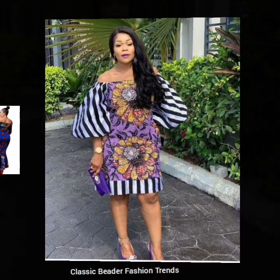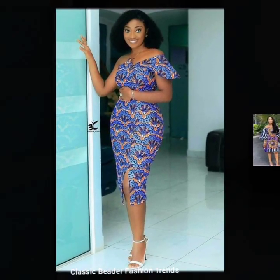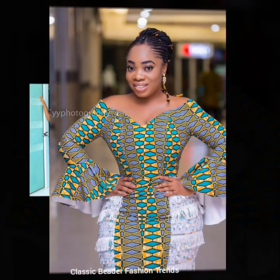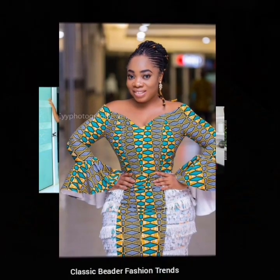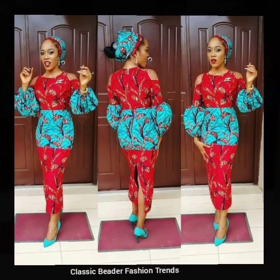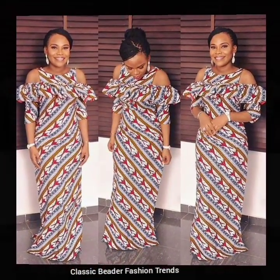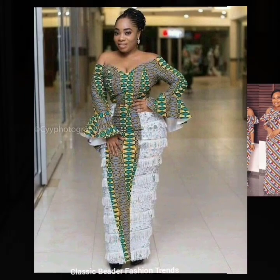They are beautiful styles for queens just like you, ranging from skirt to blouse designs, from short gown or mini gown styles to midi gown styles, maxi gown styles. A lot of styles are in this video: hot shoulders, peplum designs, countless African print designs. These lovely Ankara designs are of different collections, all specially selected to suit your choice of African fashion clothing for women.